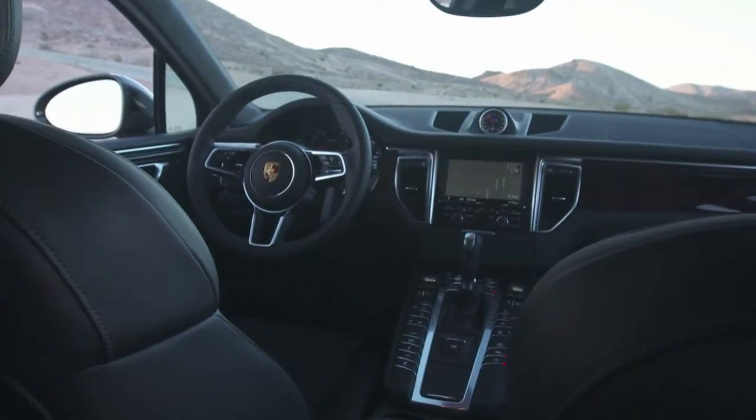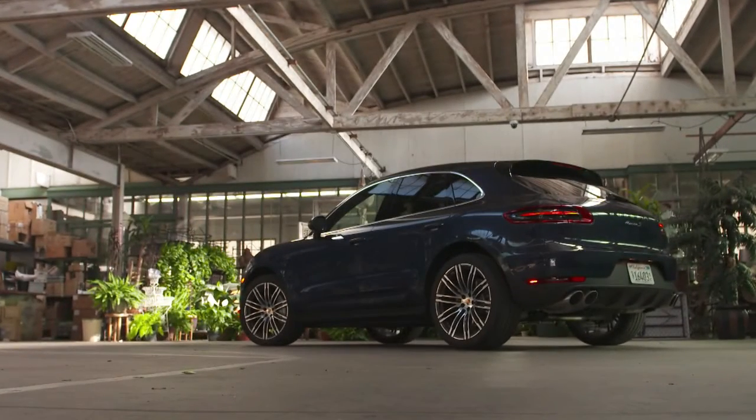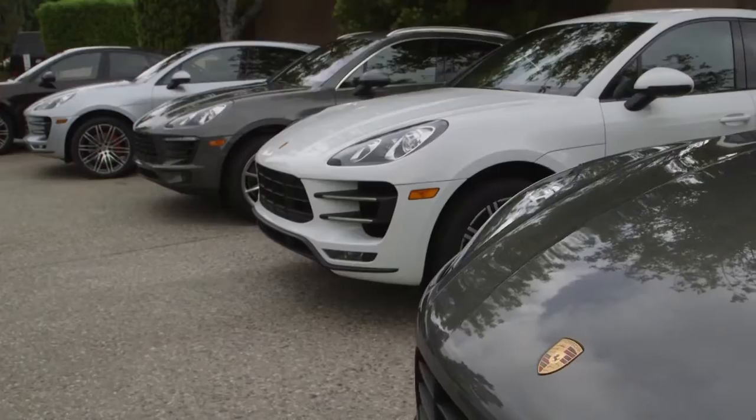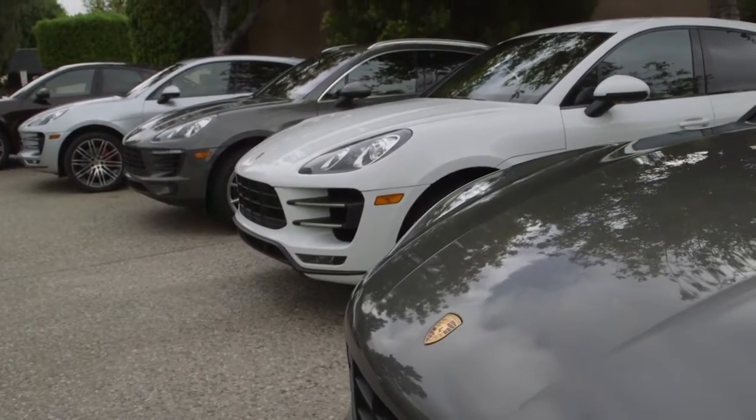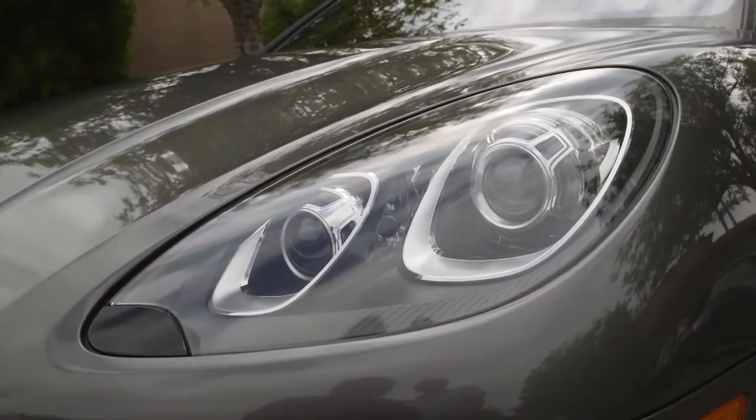The Macan S starts at $54,300, and it's a vehicle, of course, that is well equipped. It's an S trim level, so you do have a lot of features that are standard. You know, heated steering wheel, multifunction, 18-inch wheels. We have a lot of great standard equipment on the vehicle. Of course, we do see a lot of demand for things like a panoramic sunroof, which is optional.